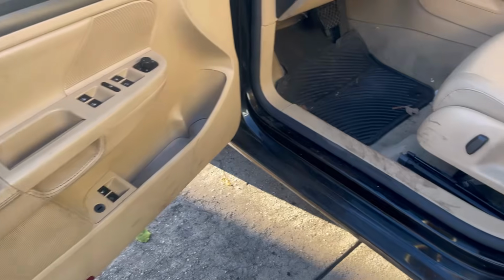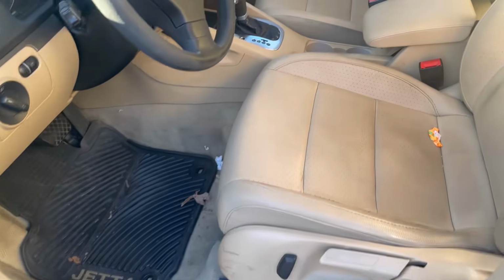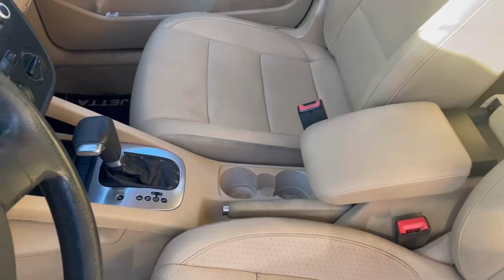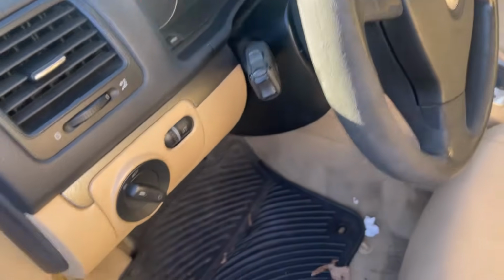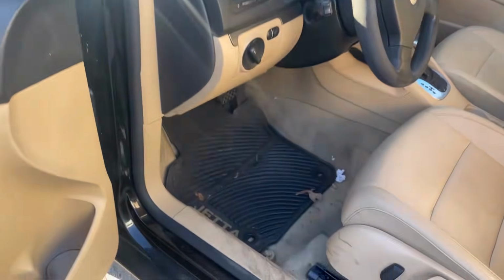You can see how dirty, oily and greasy the door panels are. Same thing with the carpets. Once I removed the mats, everything was just super neglected, right? He bought this vehicle used for his son, and on top of that, he just needed a really deep clean with the odor and the ozone eliminator.